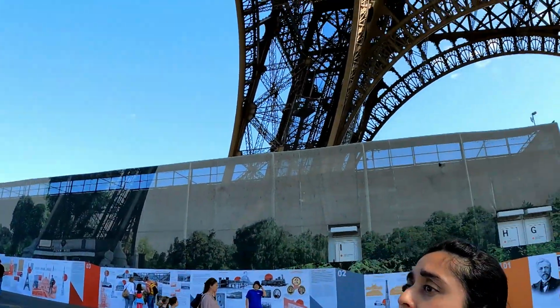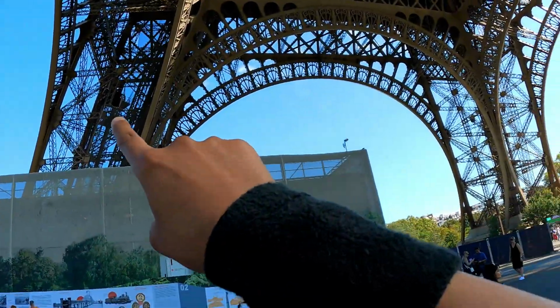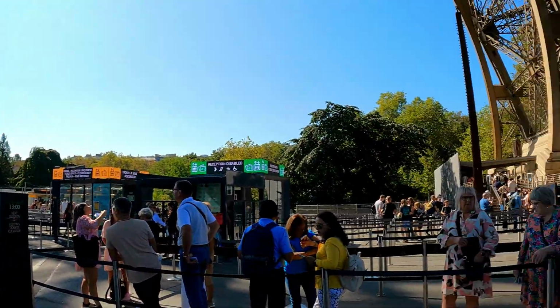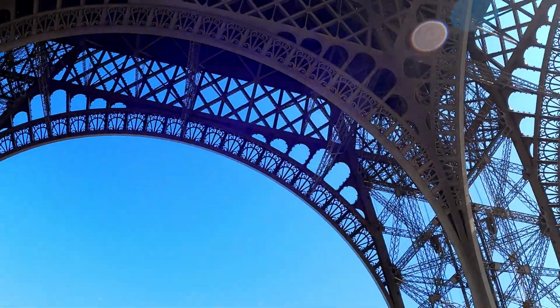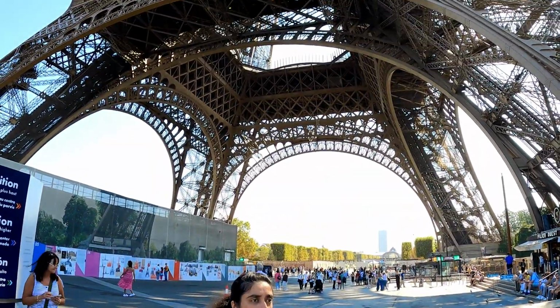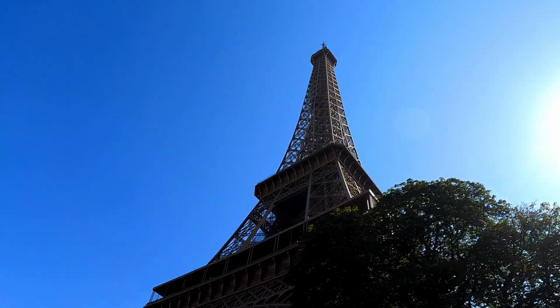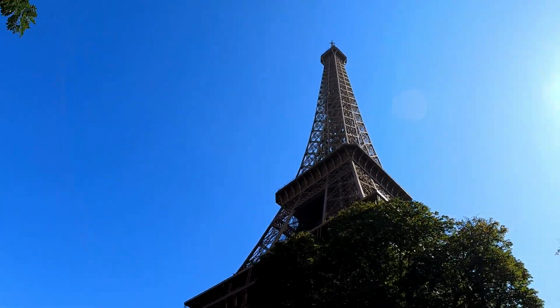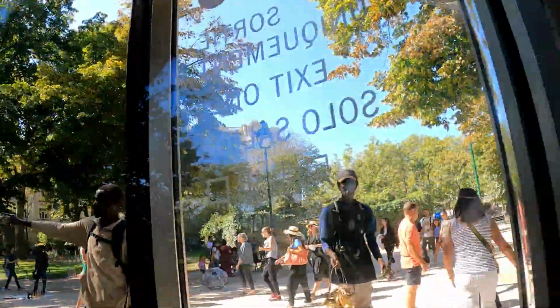Of course, the Eiffel Tower is one of the world's most iconic structures that pretty much most humans, I think, have heard of. Our tickets were quite expensive. If you do come, make sure you book in advance and research different prices, as they can get quite expensive. Now, there are 3 levels: the first, the second, and the summit, basically all the way to the top, level 3.